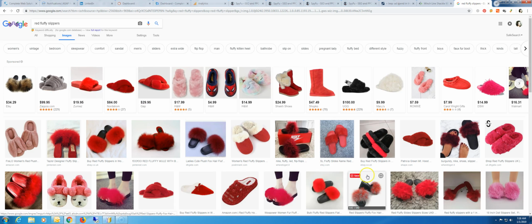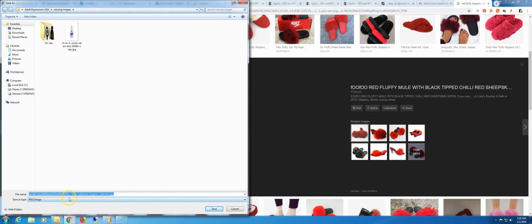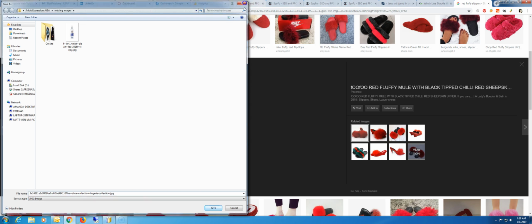So we see all these red fluffy slippers. Well, how did Google know where all the red fluffy slippers are? If we were to save this file, this down here does not say red fluffy slippers at all.